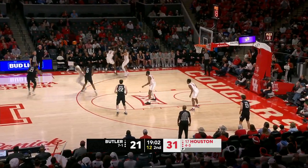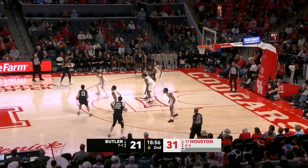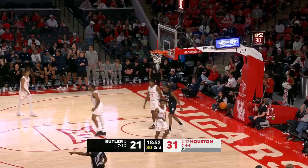Well, Jamil Telfort has to get going for Butler. 22+ points per game over the last 3, averaging over 17 per contest. And he went to the break with nothing. And that goes over the top of the backboard, out of bounds off the miss from Pierre Brooks.